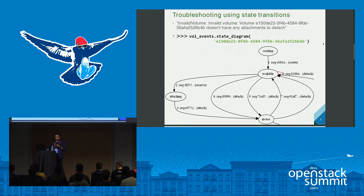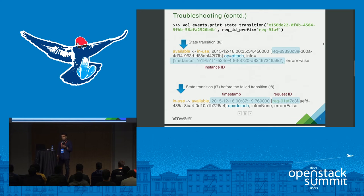We can get more details about that transition using the same script. We can give the request ID and the volume ID as an input, so it prints the transition details of the requested transition and the previous one for more debugging context. We have various info such as the request ID, the instance ID, and the timestamp. Using this info, we can quickly identify relevant lines in Nova log files.